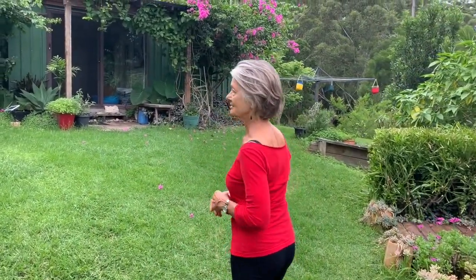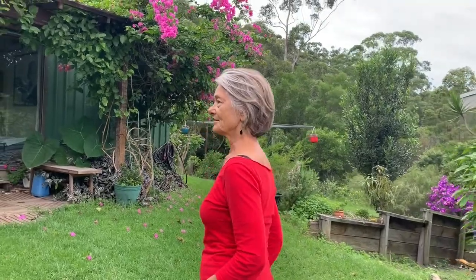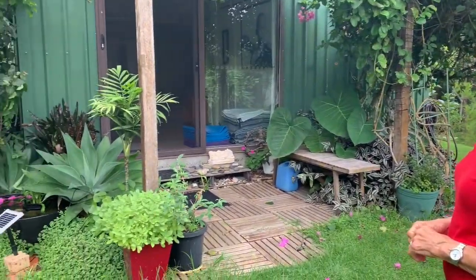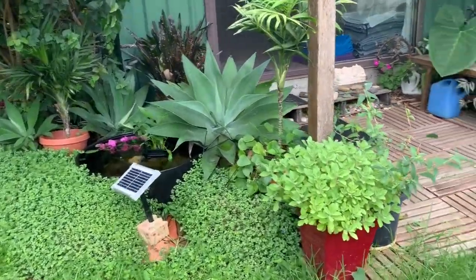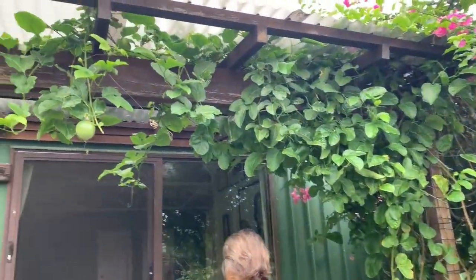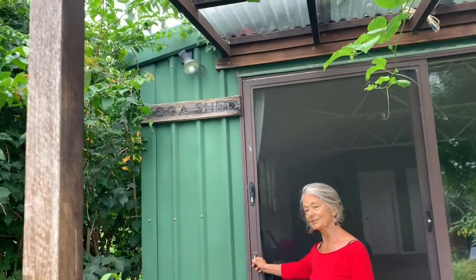If you've got a keen ear, you might hear some of the bird sounds in the background. It's kind of a dull day, so there's not enough sun to get the solar pump going on the pond that we have here, which is quite a lovely sound to have in the yoga room. And I particularly like the way that the entrance is welcoming. It's framed by orange and pink bougainvillea trees. And here we are. Welcome to the yoga shed.